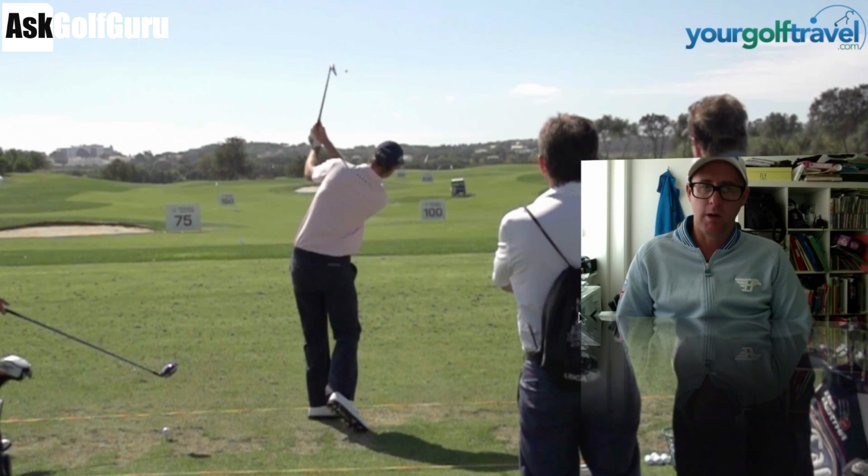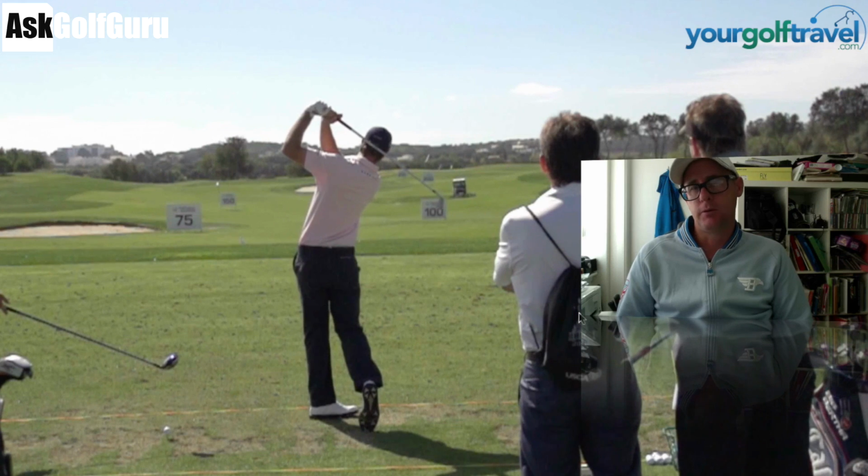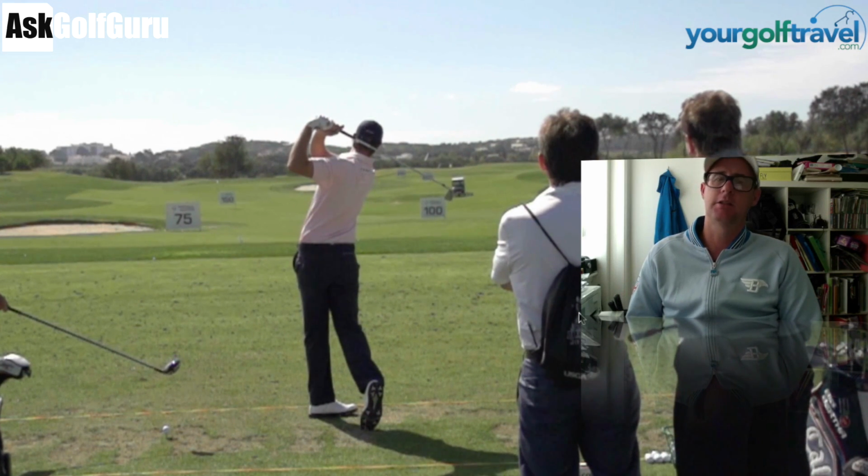He hit the ball a very long way, hit it hard, but he didn't do it in a kind of jumping out your boots way, which I thought was quite interesting. There you go, little insights into Nicolas Colsaerts' golf swing.